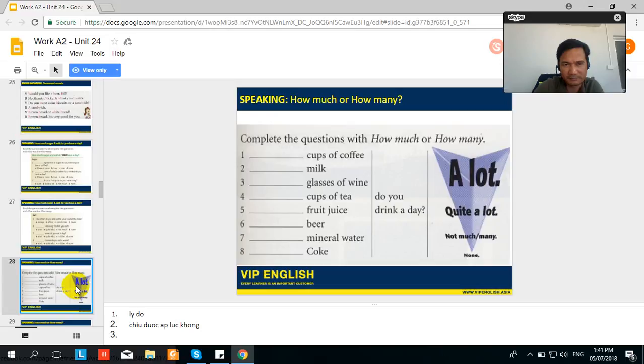Speaking, how much or how many? Complete the questions with how much or how many. How many cups of coffee? Let's say how much and how many. Okay, how many cups of coffee do you drink a day? I drink a liter per week, not a day. Okay. Number 2.